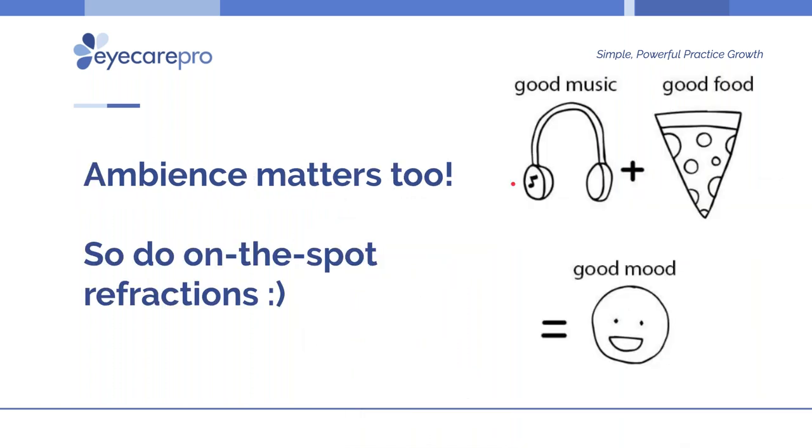And for this specific practice, I did see a question come in about refractions during the day. This practice did only refractions throughout the day. They had the trunk show during office hours, which we often recommend because then you get traffic that's coming through anyway.